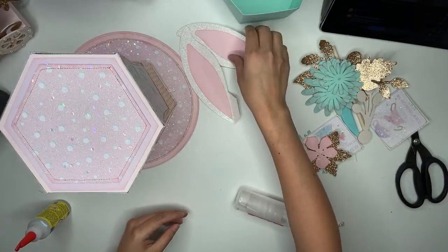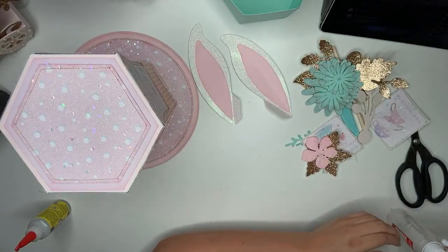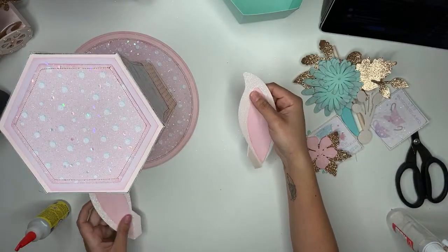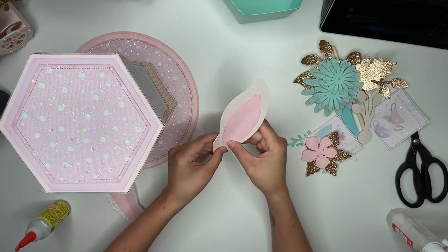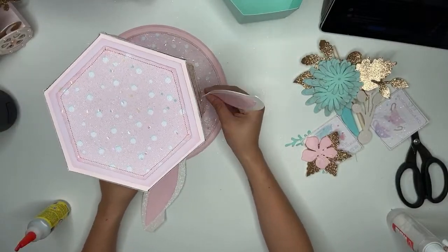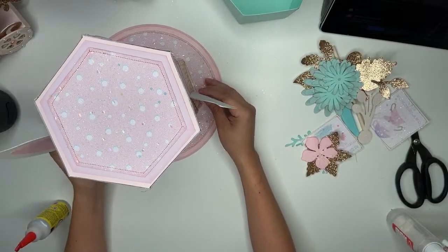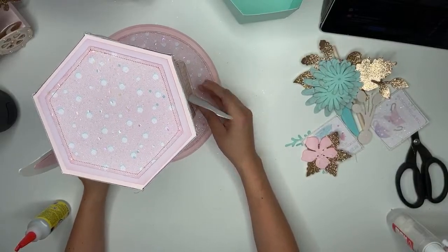Okay, so there are our two little bunny ears, our white rabbit ears. Lots of fabric, sequins, and other crafts. Ooh, I'll definitely have to check it out when things get a little better. Hello, Tisha. I don't think I have said hello. Happy Friday. Okay, so these ones we're going to feed through the little slits that are on here, and then we are going to glue them on the inside of the hat.